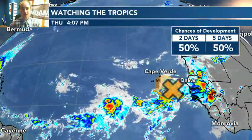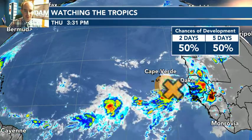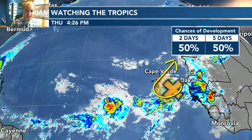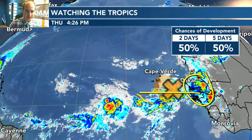Outside of that, we've got a 50% chance of development on a wave coming off the coast of Africa. I will say this about this one. There's actually a chance, and I know this is going to sound weird, that this gets hooked up and actually moves back off to the north and east. It gets kind of hugged up in a little bit of a trough and high pressure, kind of wrapped into a little bit of the monsoon down there. So there's a chance that this one actually comes off the coast, and instead of going west like they all do, we get a wave off the coast and it heads off to the west.